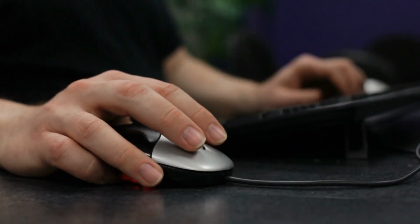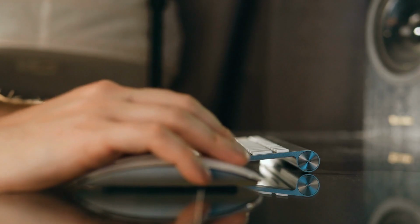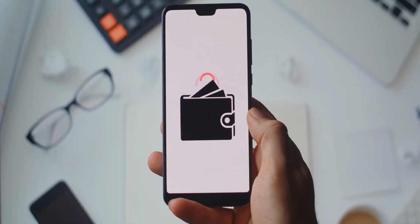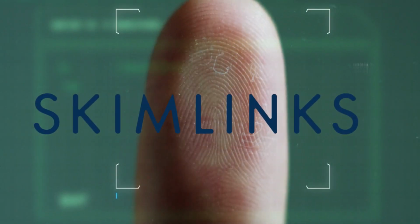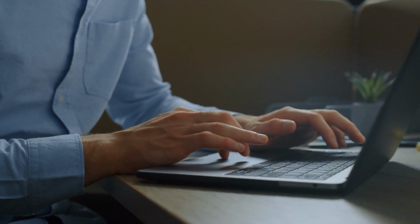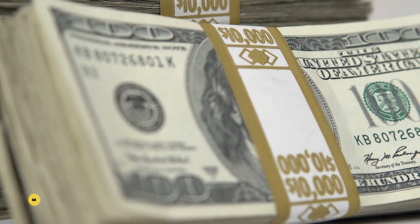Once you've signed up with them, you'll get a unique referral ID you can use to send new referrals, and any commissions earned from publishers you refer during their first year with them will automatically be credited to your account. Why should you use SKIMLINKS? If you're an affiliate with SKIMLINKS, you'll also get access to their referral program where you can promote SKIMLINKS, and you'll earn a whopping 35% of what SKIMLINKS earns for a year for each publisher you refer.